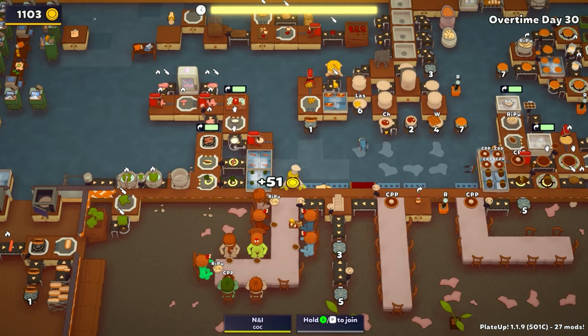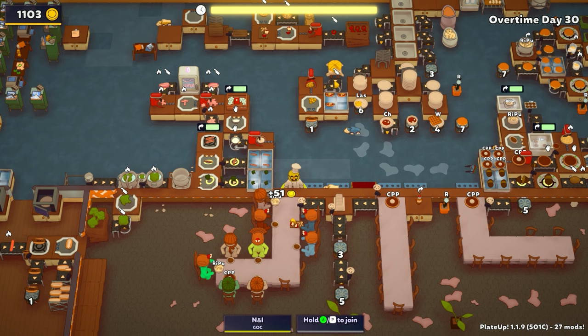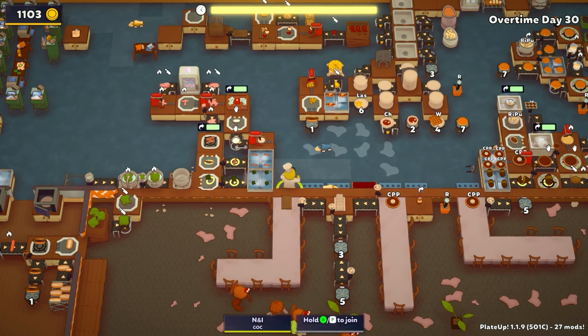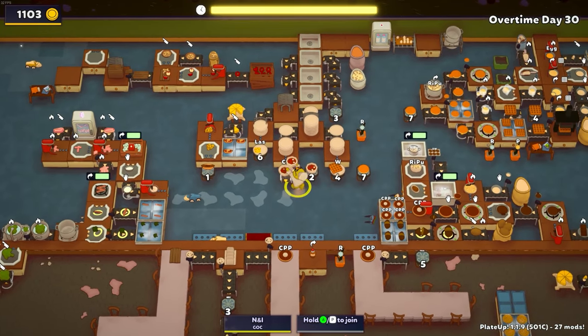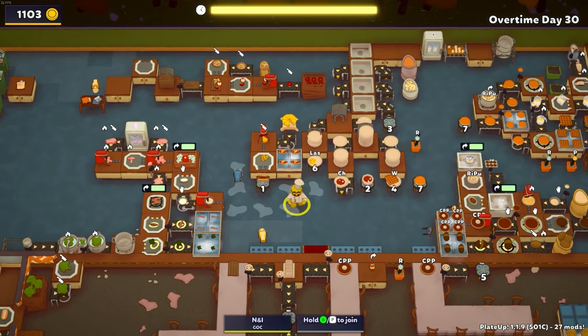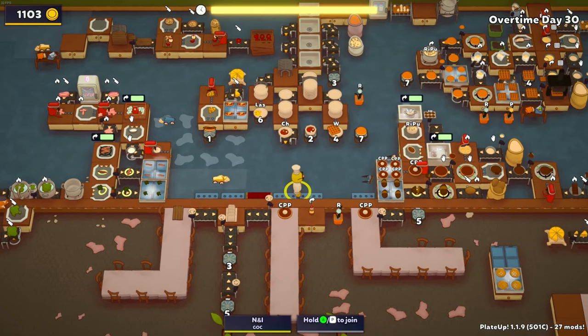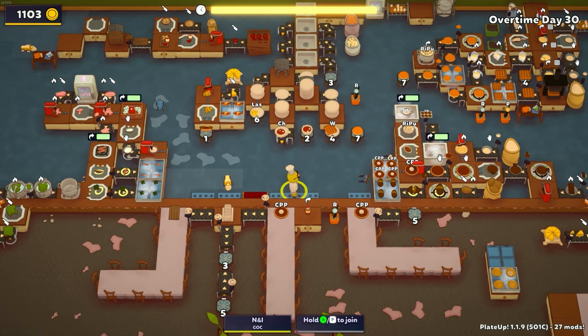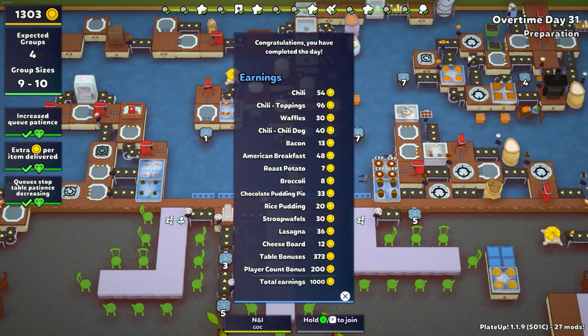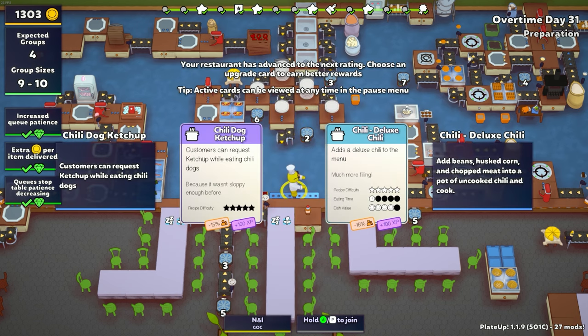Okay. That was the first time I've ever been kicked out of PlateUp. Not connection dropped or anything, just kicked. I mean, if it was ever going to happen, man, overtime day 30 on a map that looks like this, right? Yeah. Jeez. Oh my lord. Okay, that was fine. Nice. But see, even with challenges thrown at us, it was still fine, right?